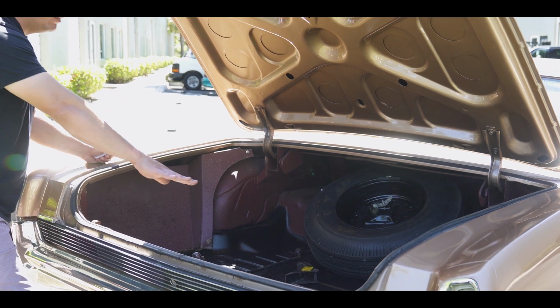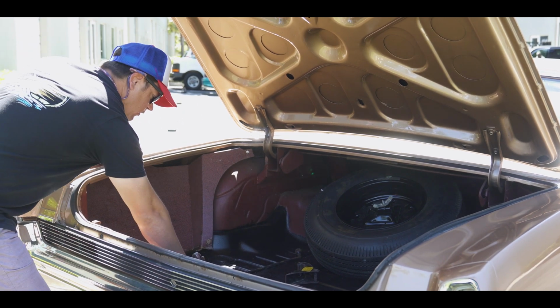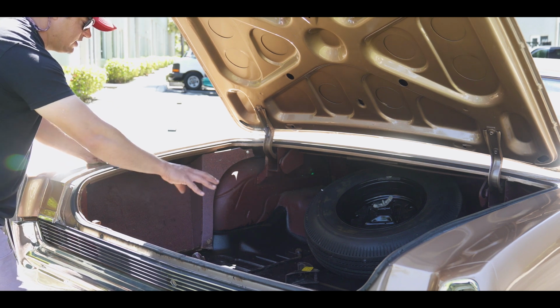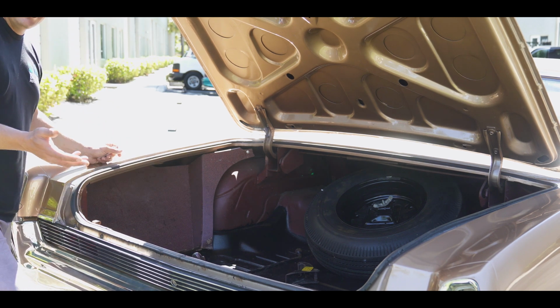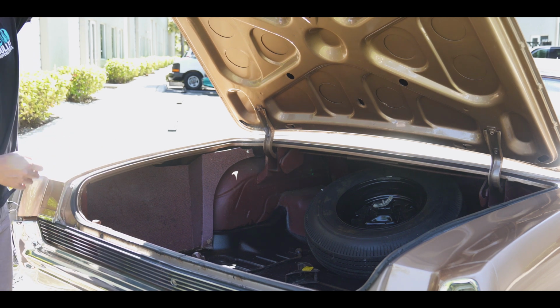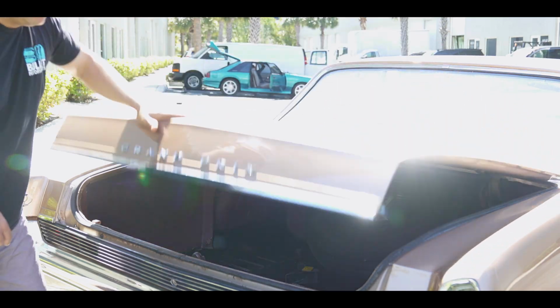It's missing the mat here, and someone has used Por-15 to cover up the floor. I'm sure that there was water or humidity at some point, so you have a little bit of oxidation in the trunk, but please look at the photo gallery below. That'll have all of the underside shots so you can make a good decision on this ride. Rubbers are original and it closes nicely.